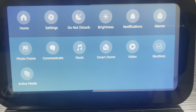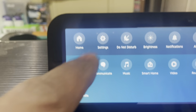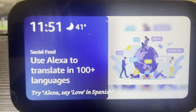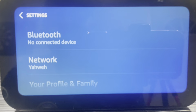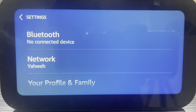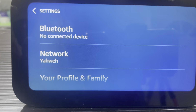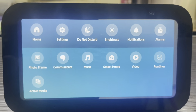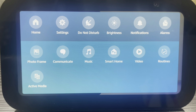The display, that's the home, the setting. You could go in this setting. Check it out, to set Bluetooth, network, and family photos. I've not done that yet, so I'm just giving you a quick run through with it. Check it out.